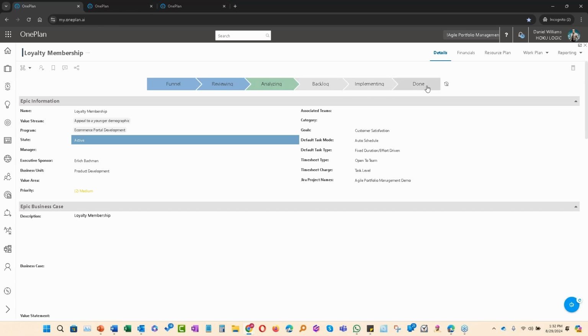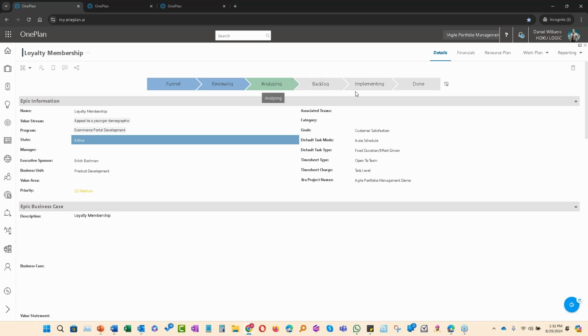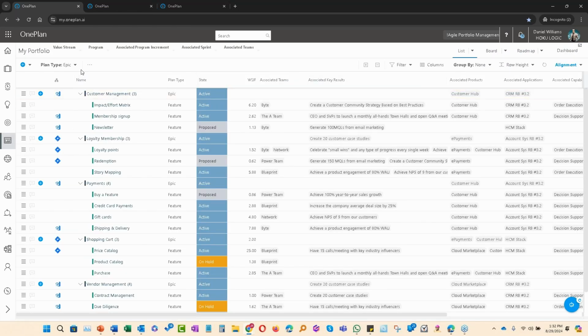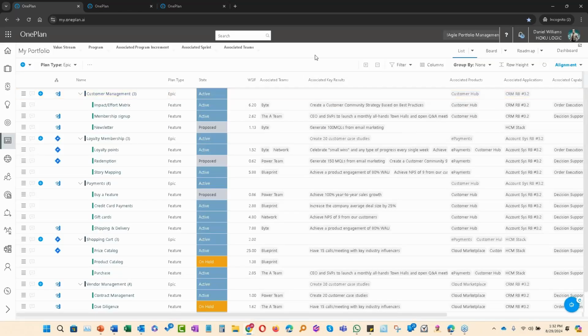The life cycle here also is managed via workflow. So there could be notifications that are issued, or use of Power Automate directly. I think we created one at this level. Let's see, my notifications. So, ready for LPM prioritization. After changes that occur in the process steps, we could be issuing notifications to the prioritization committee, steering committee, LPM steering committee to come in and actually review prior to our meeting. So that's another interesting component, which is part of governance, which doesn't go away if you're scaling Agile.